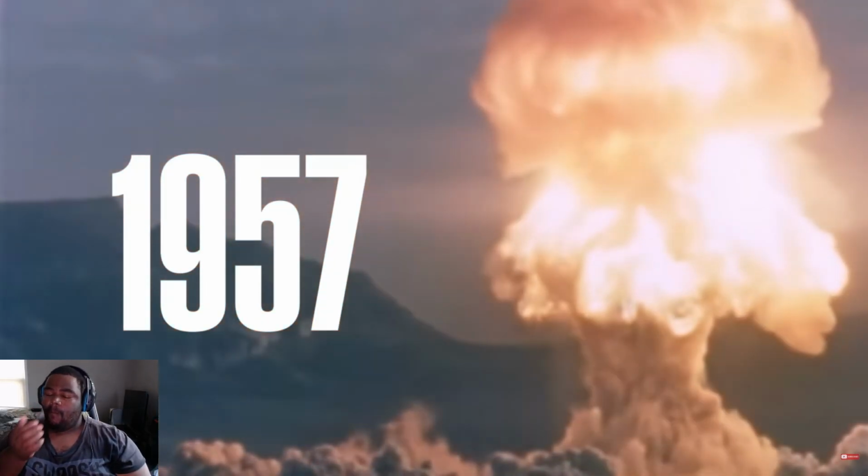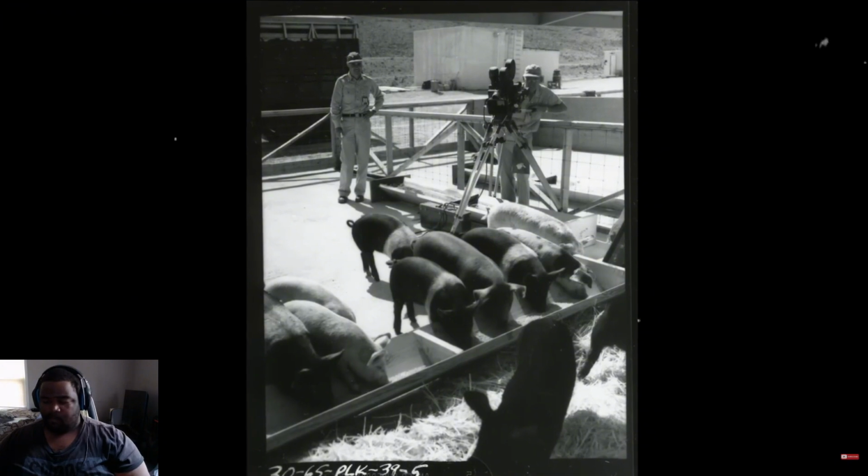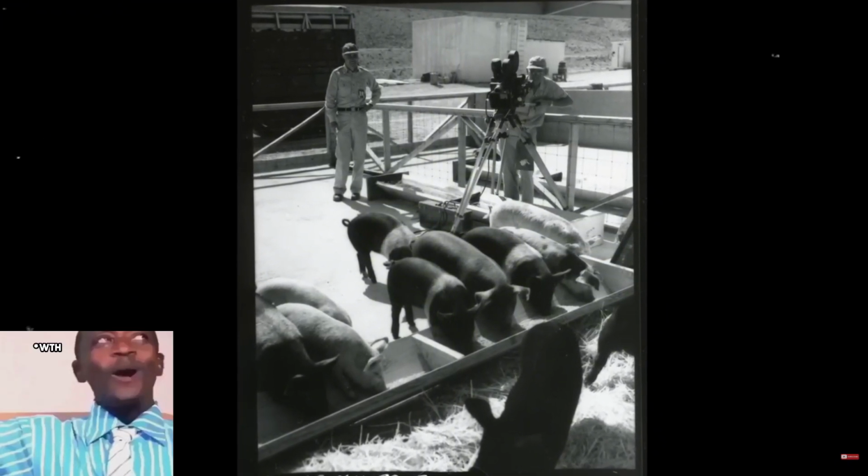All right, Operation Plumbob takes place in 1957. There was a total of 29 nuclear explosions, and they were testing all kinds of different stuff. They had biomedical testing going on with pigs, seeing how radiation affected them and at what distance. And they were covering the pigs with blankets, seeing what materials blocked the radiation, what materials didn't.